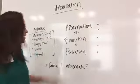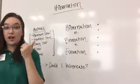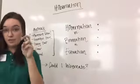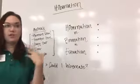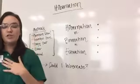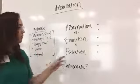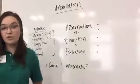So, first, hibernation is the process by which animals slow down their heart rate, their activity, which we could also say their metabolic rate. So this is the rate at which they're consuming food or using their energy, their respiratory rate, so how much they breathe. This also includes their heart rate as well to survive these winter conditions.